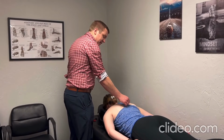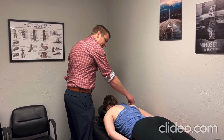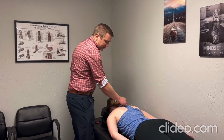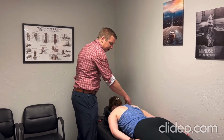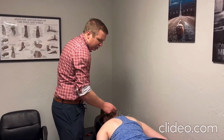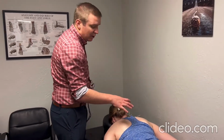Okay, so here, like I said, we're starting to wind these needles up. This is just, again, creating a little bit greater response around the tissue and around the needle here. This part is probably the most uncomfortable. You just feel a little bit of a burning, aching, spreading sensation, and that's how we know that we're getting the stimulus that we want, okay?